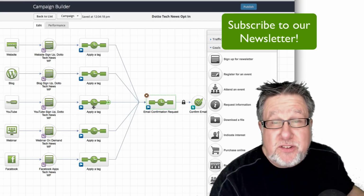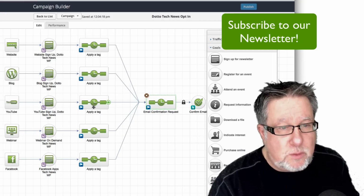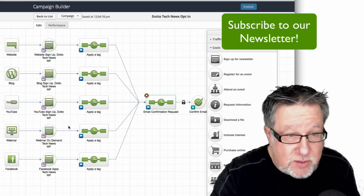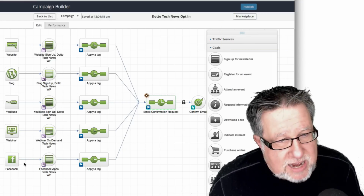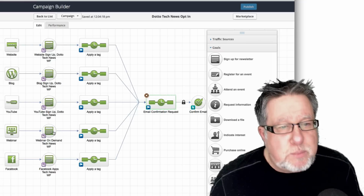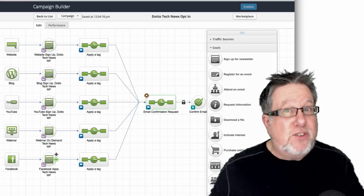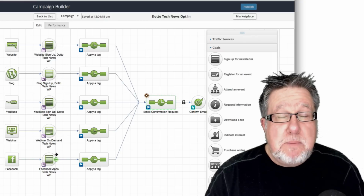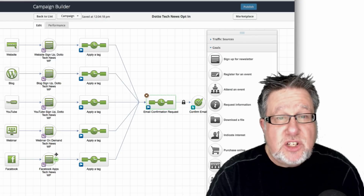Now, it's how we apply this stuff down line that's going to determine how successful we are, but the ability to create these relationships is what happens right here in the campaign builder. Similarly, if you sign in from a webinar, or if you come in from my Facebook page, I know now for the first time ever where people are signing up. So already my investment in Infusionsoft today is starting to work out.